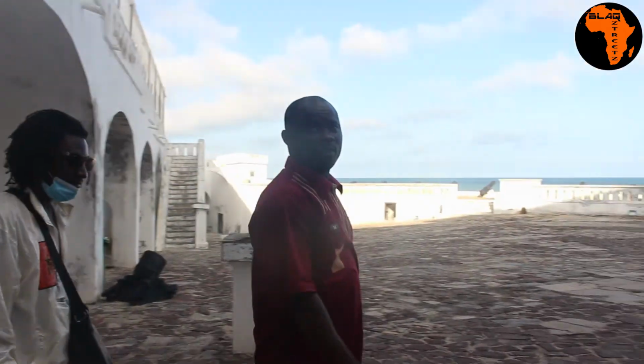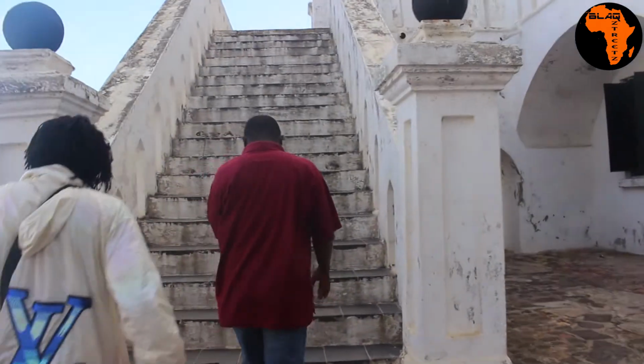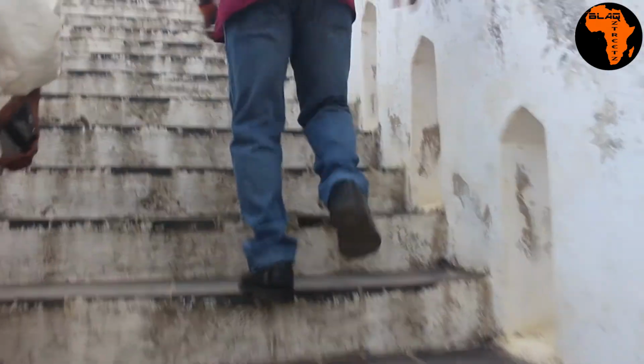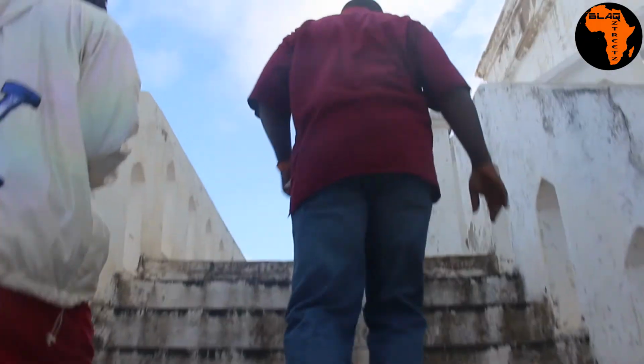Okay guys, still here at Cape Coast Castle, about to take a quick tour at the governor's residence. Alright, let's see what we find and learn in there.